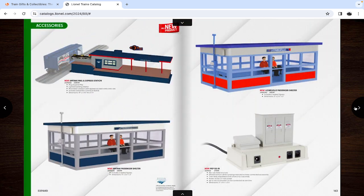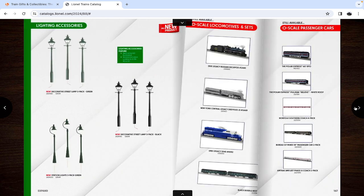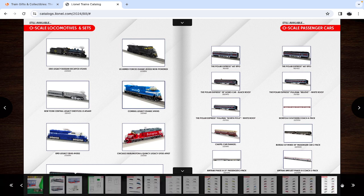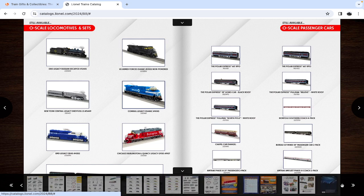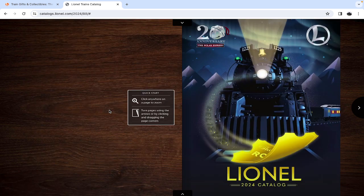And then in the accessory lineup, some old products coming back just with retooled names such as a Lionelville and Amtrak Passenger Shelter, Amtrak Mail and Express Freight Station accessories, lampposts, and then towards the end of the catalog, there are a multitude of pages showing products that are still available to the end. Overall, that pretty much wraps up the catalog itself, the Volume 1 catalog for 2024.